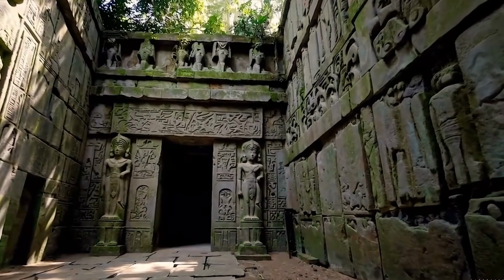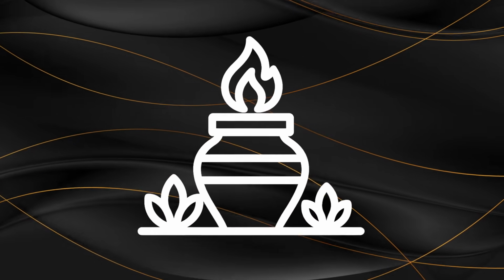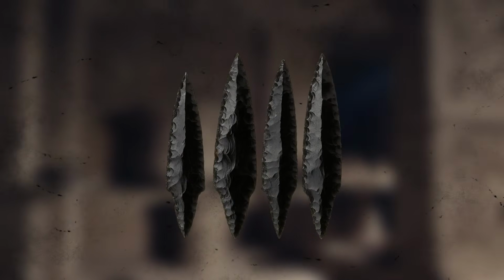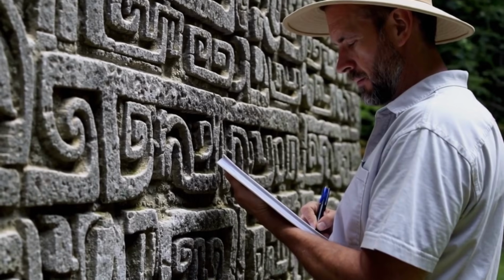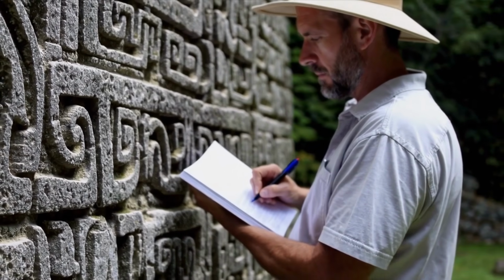One of the earliest tombs, dating to around 350 CE, was a cremation burial containing ritual artifacts such as obsidian blades, atlatl spear points, and ceramic styles associated with central Mexico. So, if you're an archaeologist, this city seems to be an old historical gold mine.